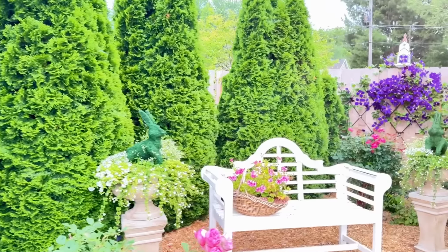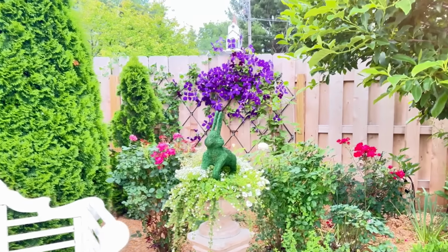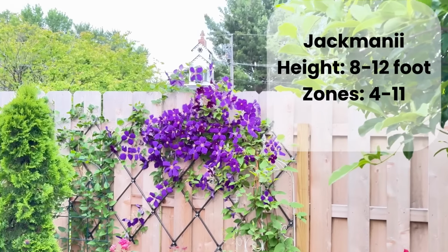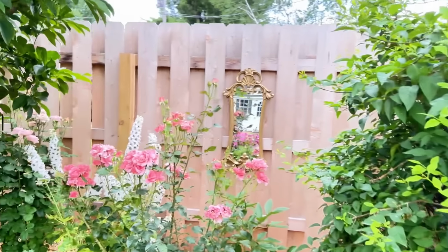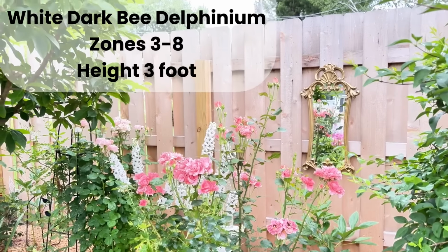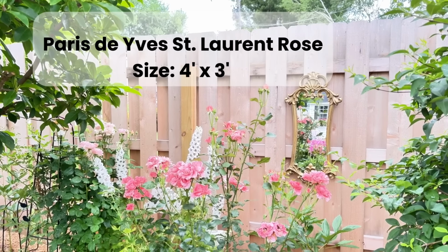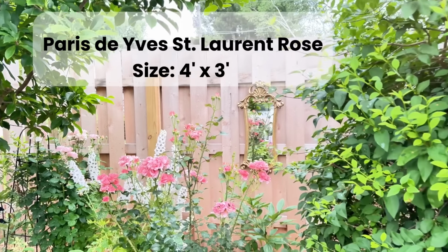The urns are filling in nicely with all the whites on both sides of them. I do like the clematis in the back. It's looking beautiful. And then we have our white delphinium and our peach rose. Really pretty combination with the mirror as an accent behind it. It just started filling in and blooming.